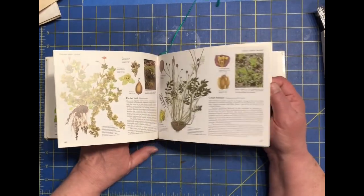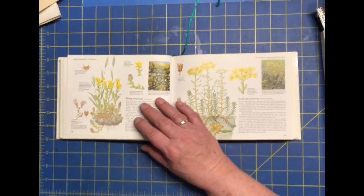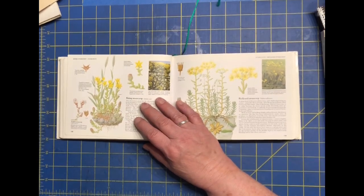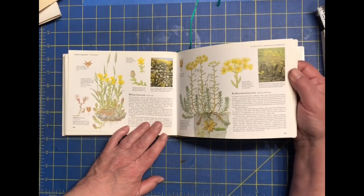Okay, maybe it was in a different book that I found that had the spreads. Okay, so maybe I'm missing. It's a different book that has the spreads. Oh, it is a different book. Sorry. Okay, it's the next book. I'll show you in the next book.